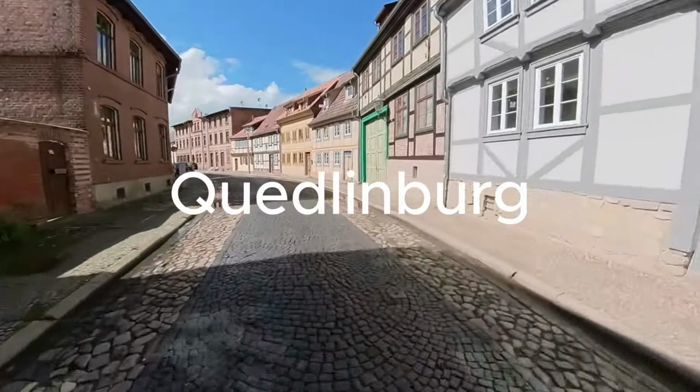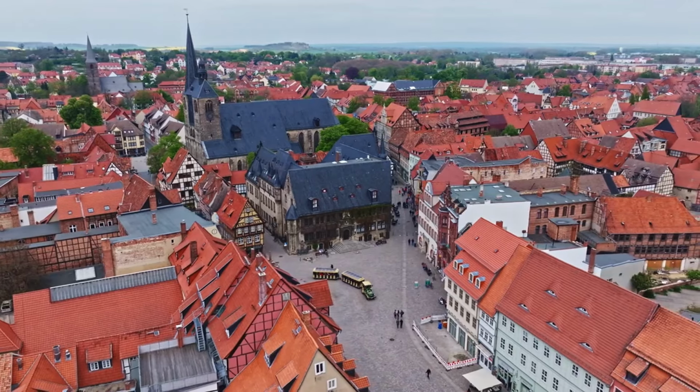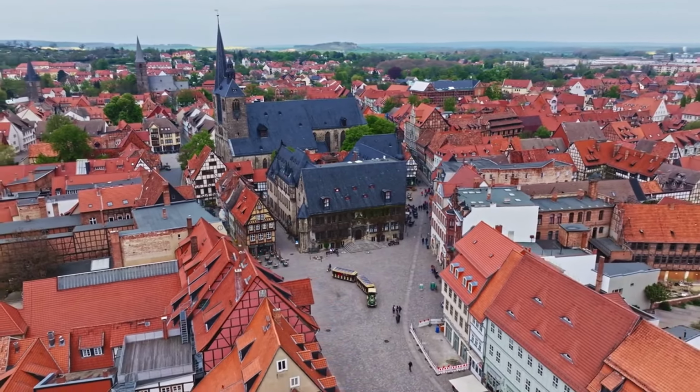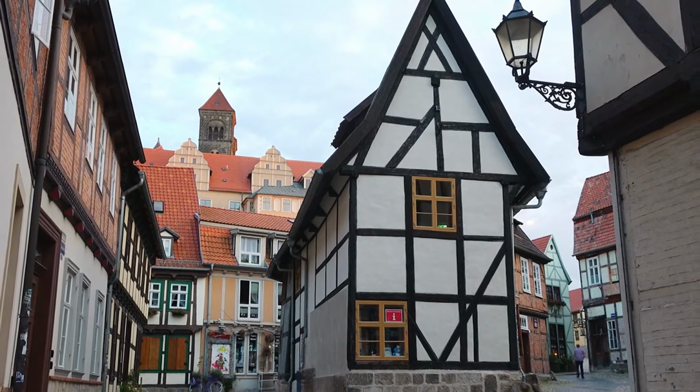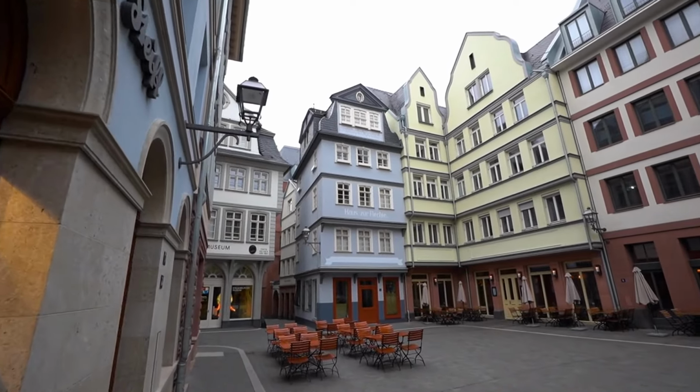Welcome to Quedlinburg, a hidden gem nestled in the heart of Germany's Harz region. If you've ever wondered what it would be like to step back in time, you're in for a treat. This isn't just another quaint European town. It's a living, breathing time capsule that will transport you straight to the Middle Ages.